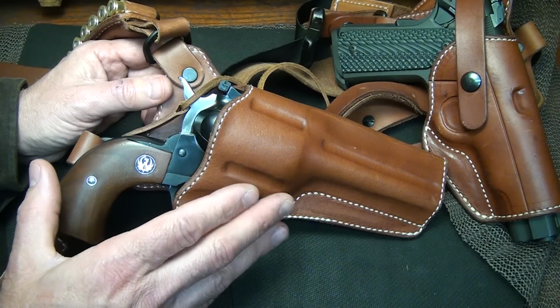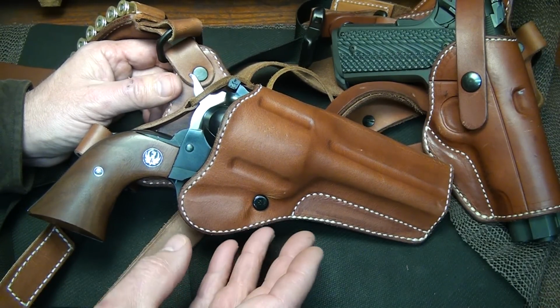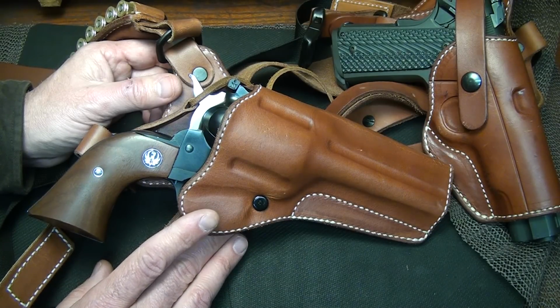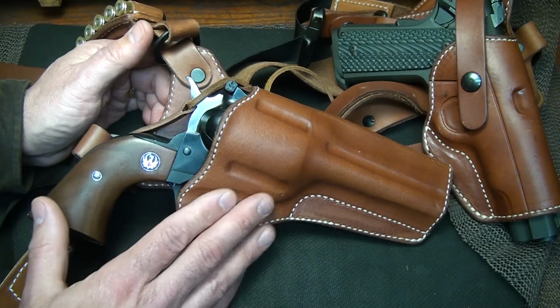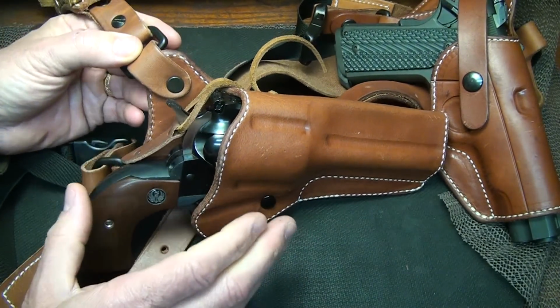Now for me, we have quite a bit of property around our house, and a lot of times coyotes and bobcats come around, and even an occasional bear in the area. So having something like this while I'm walking the property is very comforting, and it's just great to have really quick and easy access to your firearm.